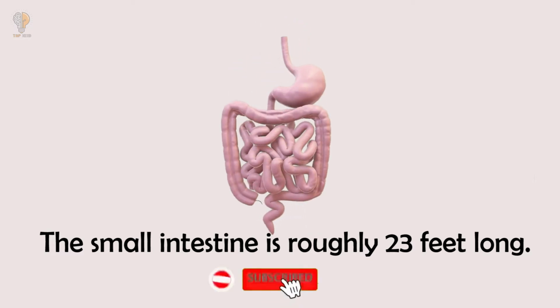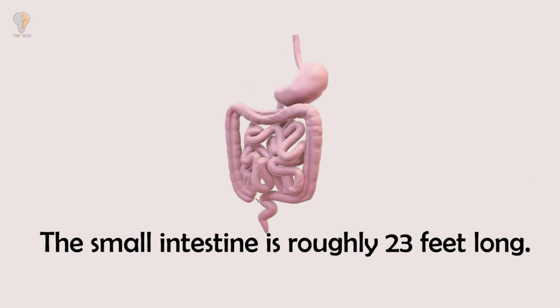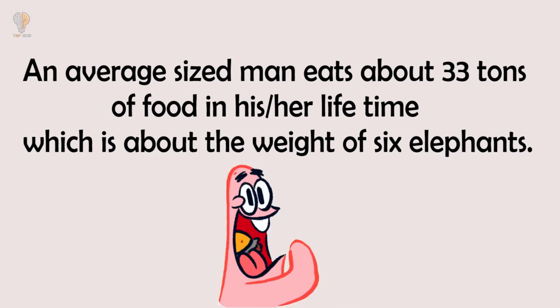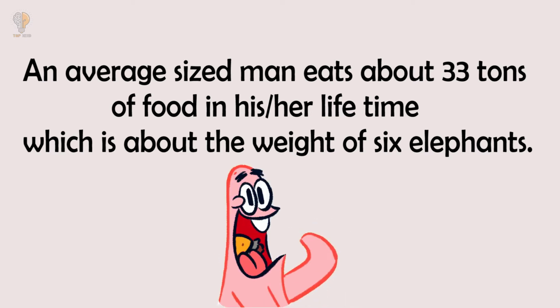The small intestine is roughly 23 feet long. An average-sized man eats about 33 tons of food in his lifetime, which is about the weight of 6 elephants.